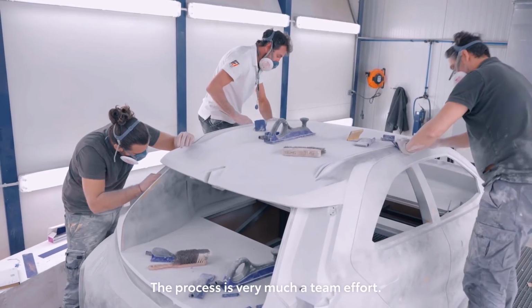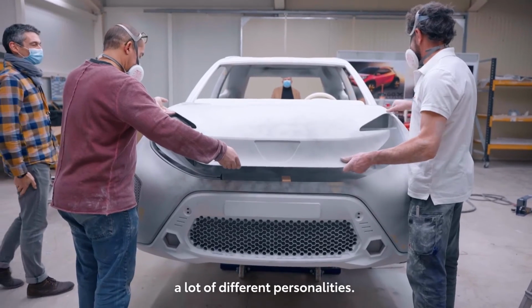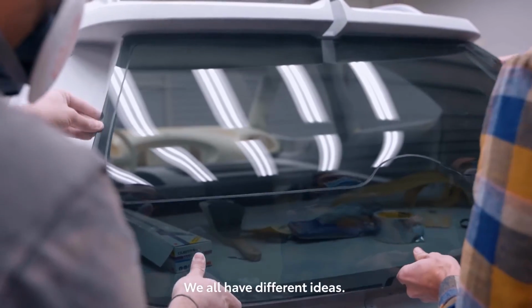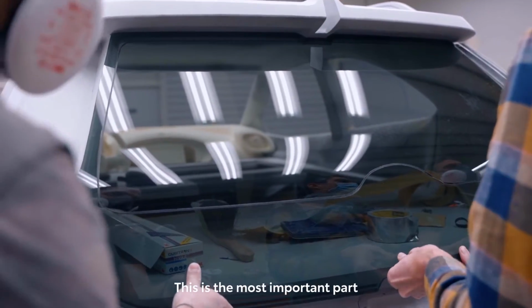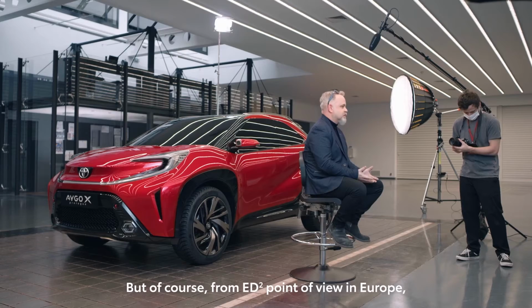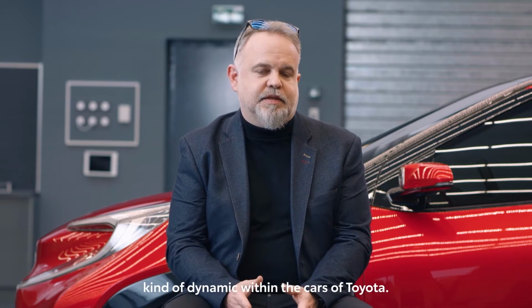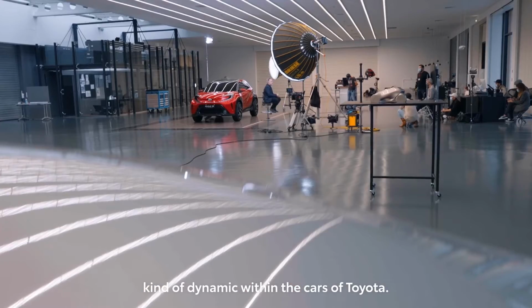The process is very much a team effort. This is the great thing about ED Square. We have a lot of different nationalities, a lot of different personalities, and we all have different ideas. This is the most important part of being a global company. But of course, from the ED Square point of view in Europe, we very much want to promote the European style and the European dynamic within the cars of Toyota.